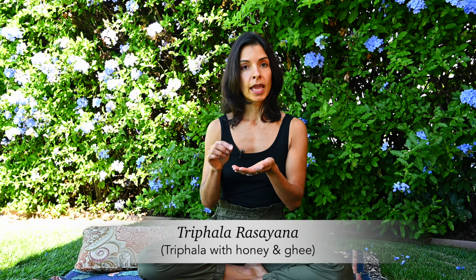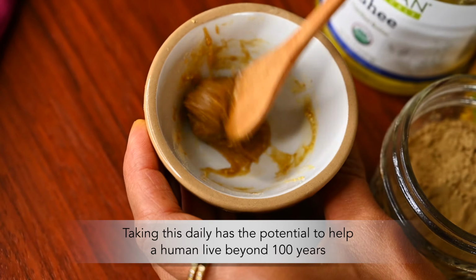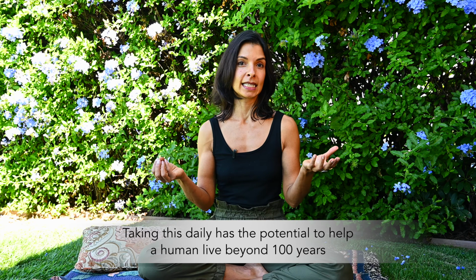According to the ancient great Ayurvedic physician Charak, taking Triphala Rasayana, meaning Triphala Churna, the powder, you mix it with ghee and honey, that has the potential for a human being to live on well beyond 100 years, devoid of old age and disease. So let's look at the three fruits in this formula.